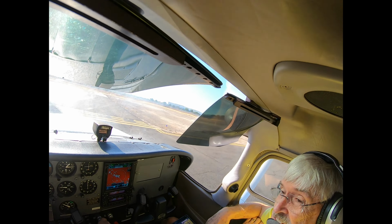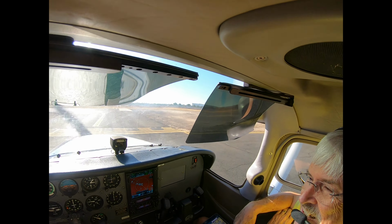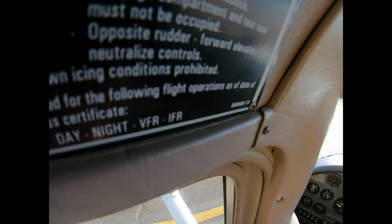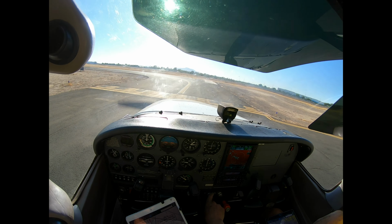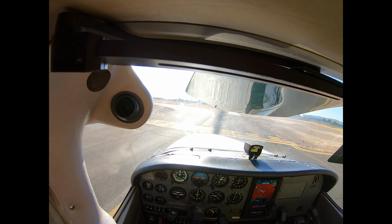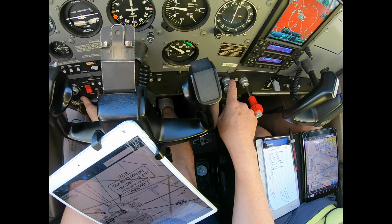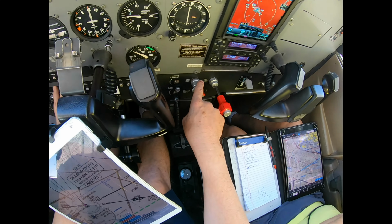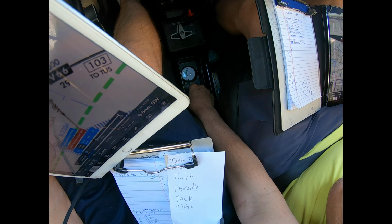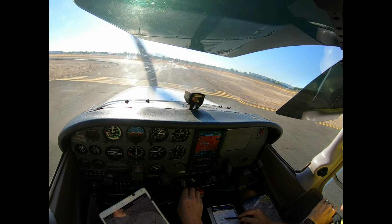Super. So the key part of what I said there is can accept no delay, which implies that I am absolutely ready to go. If he says cleared for takeoff, no delay, I'm going to be out on the runway within a few seconds and off the ground in 20 or so seconds. So that's really the message I'm trying to give him, and I'm also trying to imply by making a good call that I'm competent and I've got my act together.